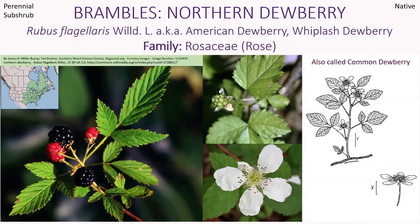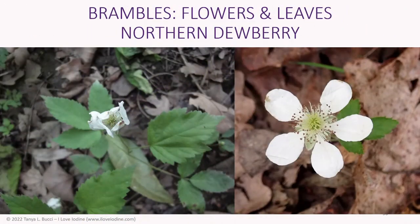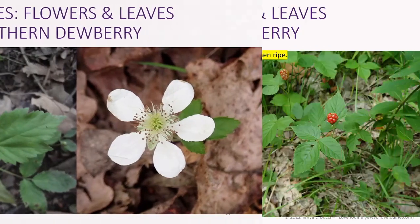We don't really know. The northern dewberry is also known as the American dewberry, the whiplash dewberry. It's also called the common dewberry. Quite a beautiful plant. Looks like a raspberry that just isn't as big, but again, quite edible if you need it. These are some more pictures of the northern dewberry. I think they're adorable. I think this picture on the right-hand side is just super cute.